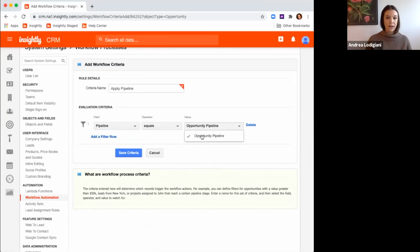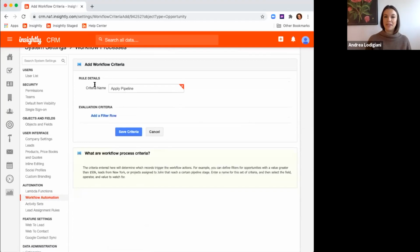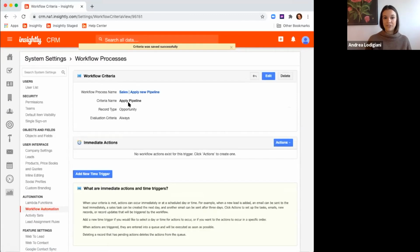Oh, you know what? I'm actually going to show you a little trick. So apply pipeline, if I want it to be on every opportunity that's created, I'm just going to leave this blank. So I have my criteria name. I'm going to leave my filter row blank, and I'm going to go ahead and press save. So you'll see here, always when an opportunity is created, now my action.